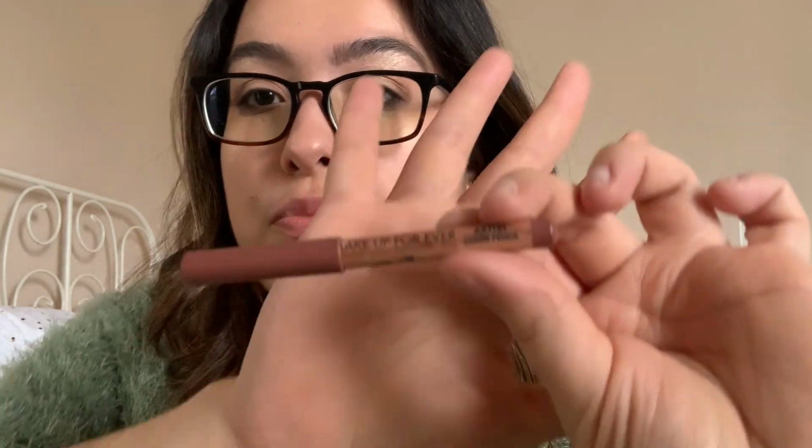For my lip pencil, this is actually the best and one of my favorites, and I plan on buying it once I run out. I got this also as a Sephora sample. This is the Makeup Forever Artist Color Pencil in, I think it's Whenever Walnut. So that's 606. It's like the prettiest universal pink beige, and it actually matches my lip color. So I'm not gonna overdraw my lips, or at least I'm gonna try not to.